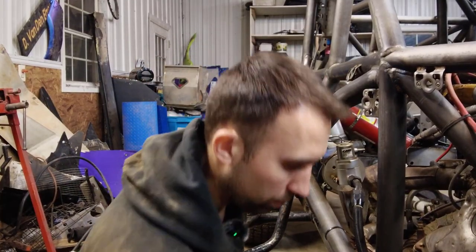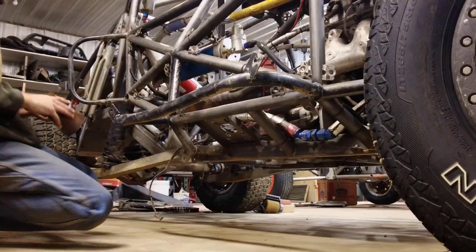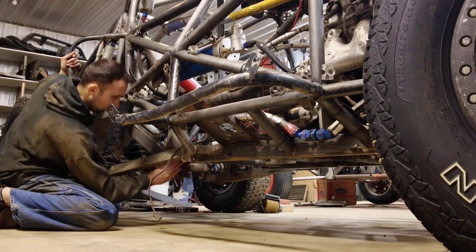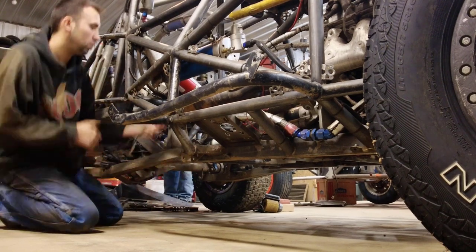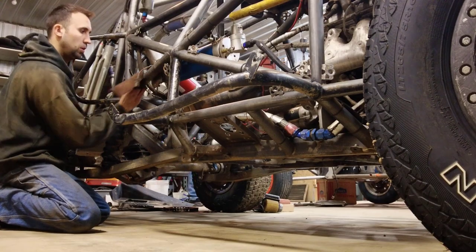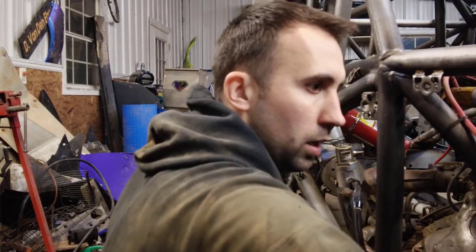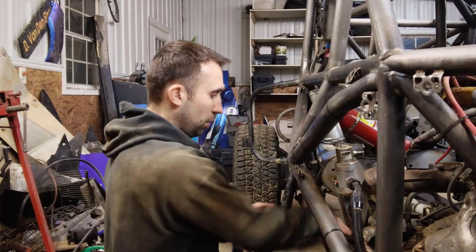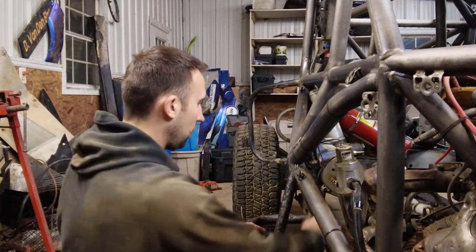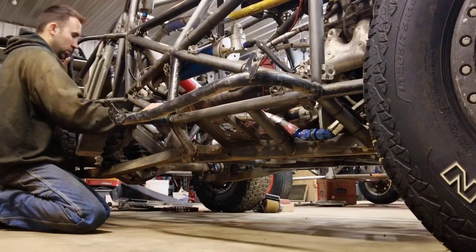So as I'm scrubbing here, I kind of talk about what we're doing, why we're going out to the King of the Hammers, why we're bringing a short course race truck out there. So Great American Short Course Series is putting on a race. We're pretty excited to go out there. They're putting it on during the King of Hammers race event, just as added bonus and fun for spectators. With the help of Nexen Tire hopping on board again this year, which we're very happy to have on board, they helped us get out to Hammers.